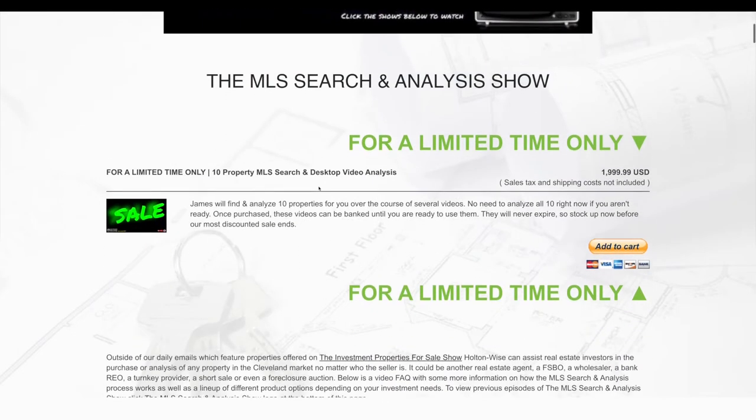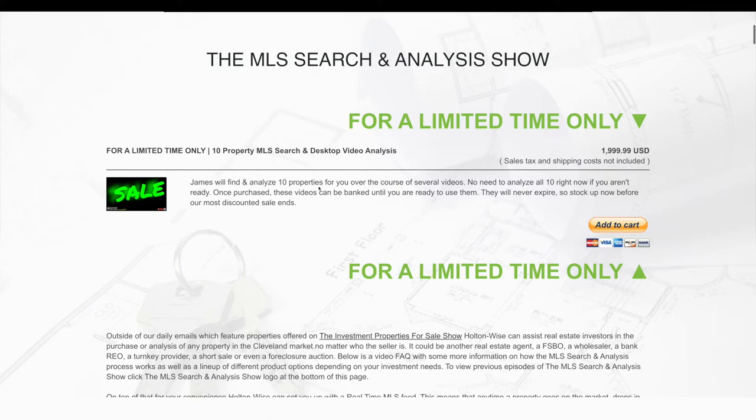Order yourself a package. Personally, I prefer the 10 property package for my investors. Number one, I've discounted it. You get a much cheaper price per property. And number two, it provides us a lot of back and forth, right?